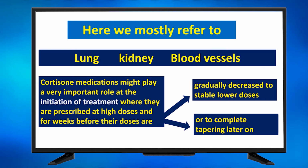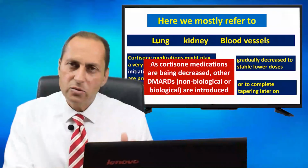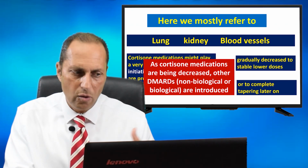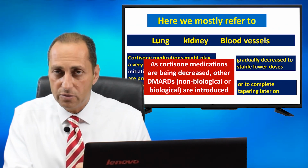Cortisone medications might play a very, very important role at the initiation of treatment where they are prescribed at high doses and for weeks before their doses are either gradually decreased to stable lower doses or to complete tapering later on. As cortisone medications are being decreased, other DMARDs, non-biological or biological, are introduced in the treatment plan.